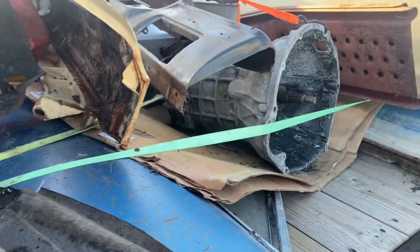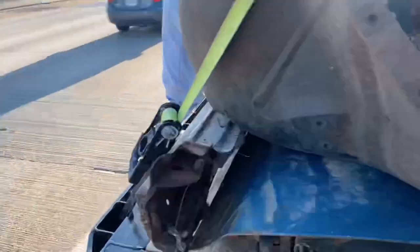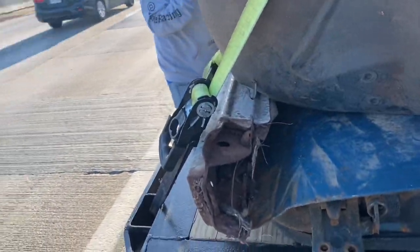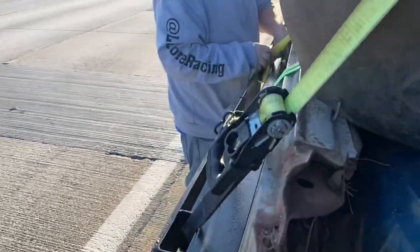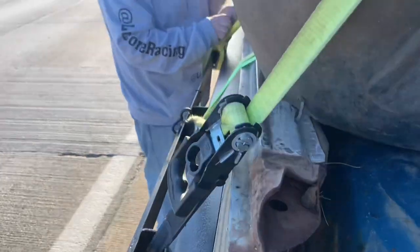And it looks like we're doing okay. So far, everything's still good. We didn't lose any parts off the back. Just the spring inside the ratchet mechanism let go. So what are you gonna do, you know?